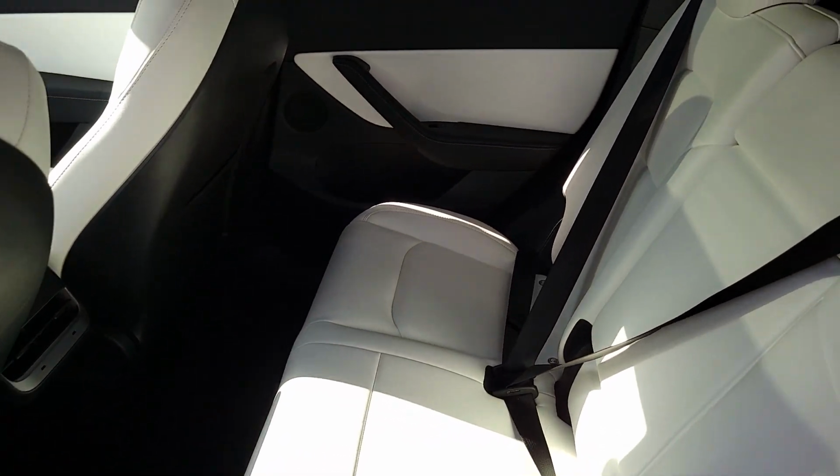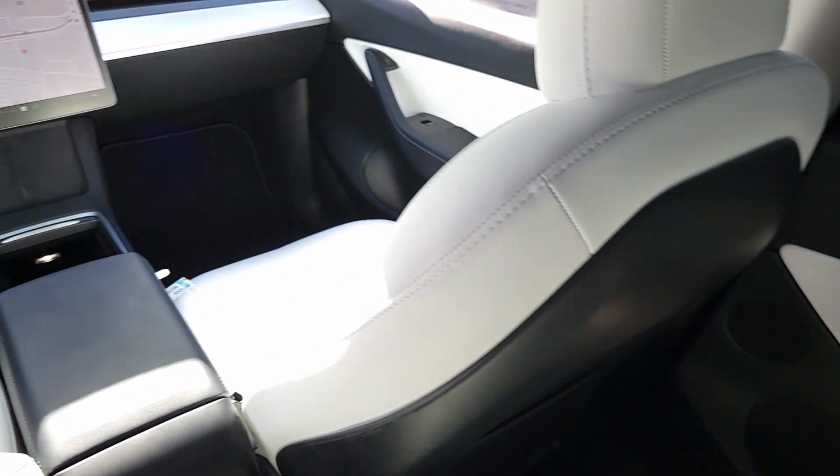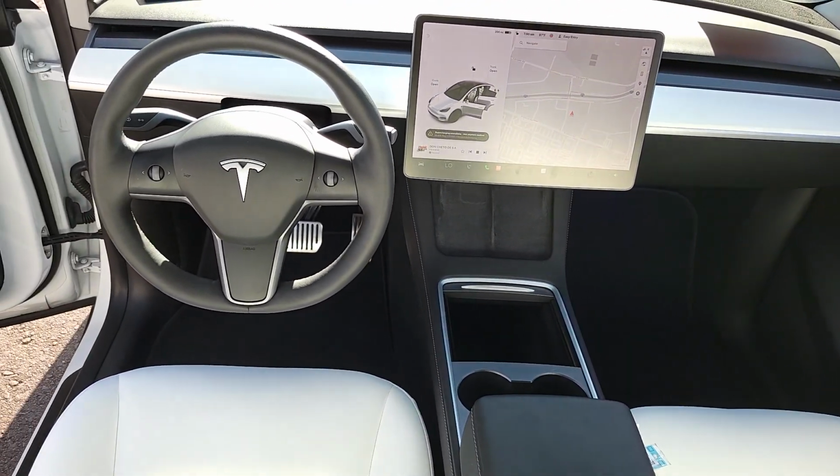Spacious versatility meets new age efficiency in this beautifully designed Model Y. See for yourself when you take it out for a test drive.